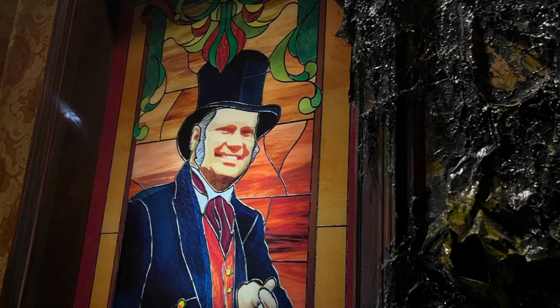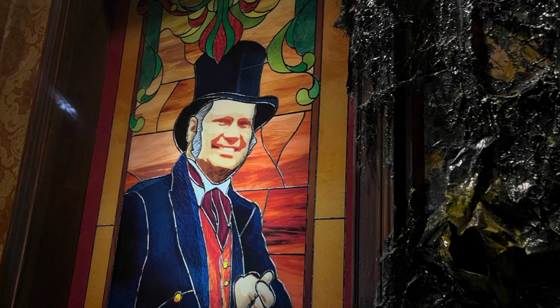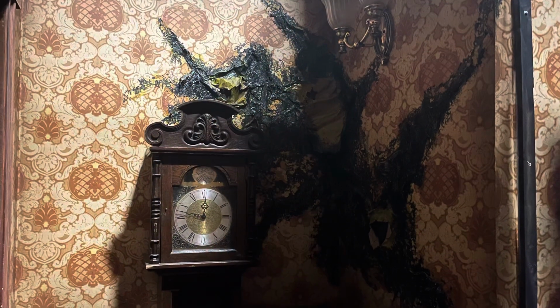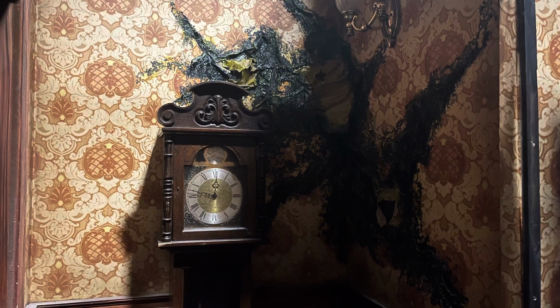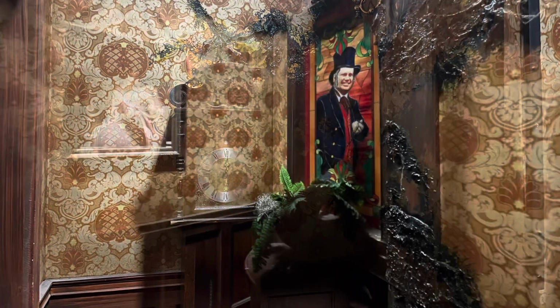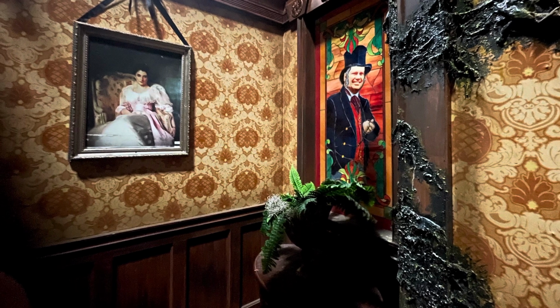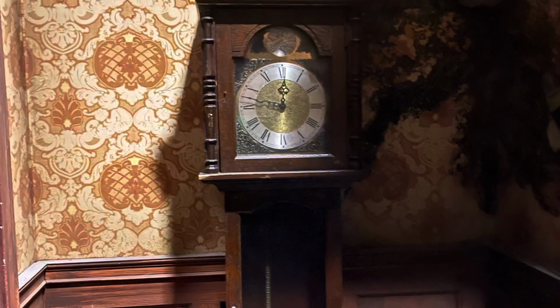This is a painting of Charles Gray, one of the lead HHN designers. And you'll notice this decay on the walls as you go through the house, which represents tooth decay. And the further you get into the house, the more you see this decay.